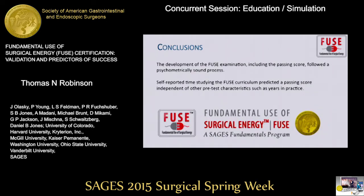So in summary, the development of the FUSE examination, including the cutoff score, followed a psychometrically sound process, and self-reported studying time of at least 2 hours predicted a passing score independent of other pre-test characteristics, and most notably advancing years in practice. So once again, we'd like to thank the research committee for selecting our abstract. We truly are privileged to be able to present today. Thank you.